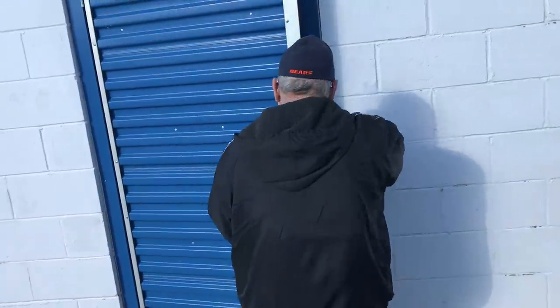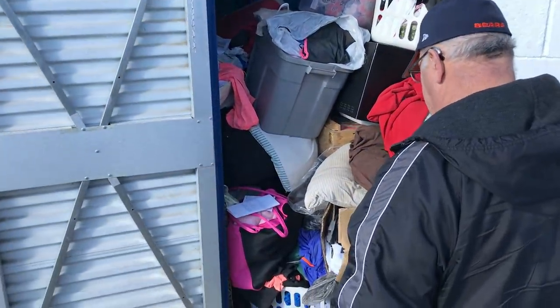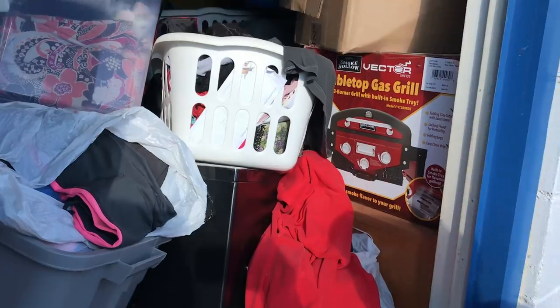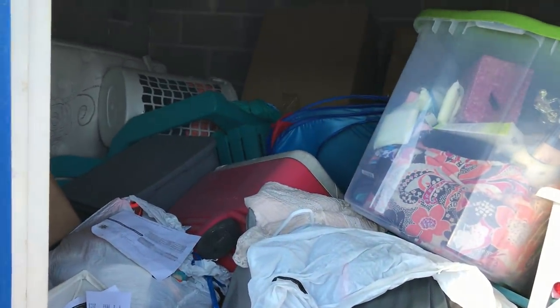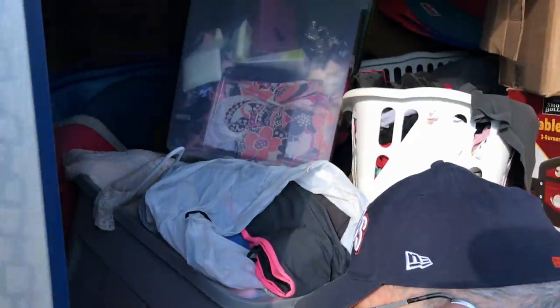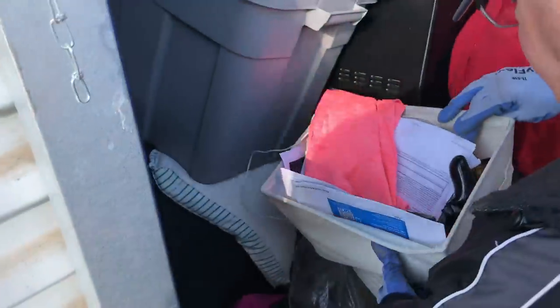All right, folks, here's the reveal. Oh my gosh. It's jam packed in here for sure. Yeah, lots of totes and boxes. Yeah, I don't know why I bought this on an 18 degree day. Oh, wow. All right.